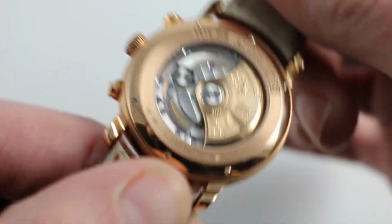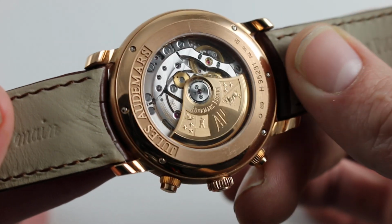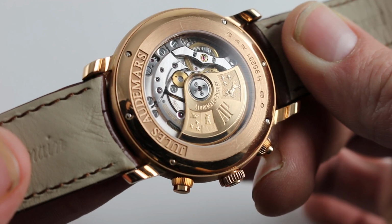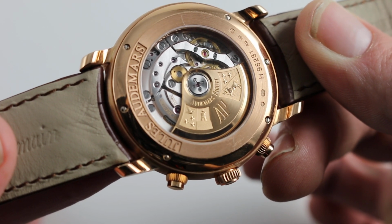And on the case back, the works is an Audemars Piguet in-house caliber. This is the 3124-3841. Now, it features 59 jewels, bidirectional automatic winding, and you can see that that's performed by an engraved Audemars Piguet winding mass, 22 karat gold.